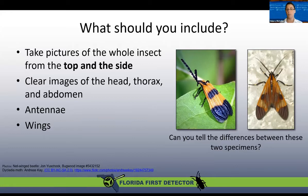If you look at these two pictures over here on the right, they look pretty similar, right? But the more photos we look at from different angles, we can see they are a little bit different. On the left here, this is actually a beetle, a net-winged beetle. And on the right here, you have one of the species of Decladia moths. So even though they may look similar, they're actually very different. The more photos and the more clear photos that you can include are always going to be helpful to the person that's trying to decipher what species they're looking at.